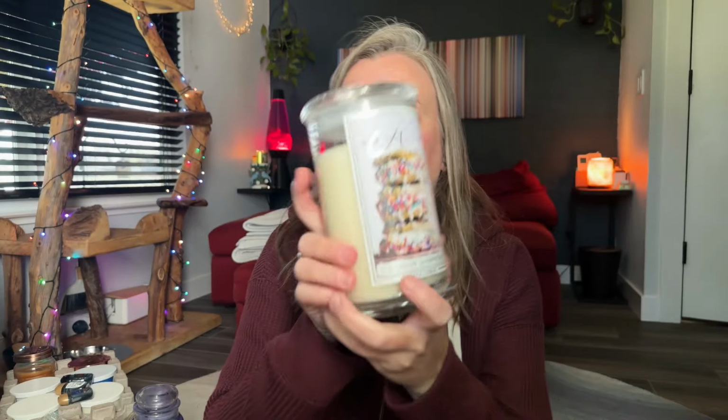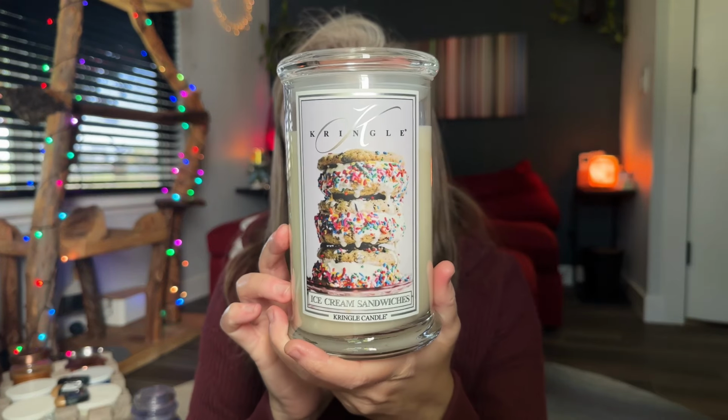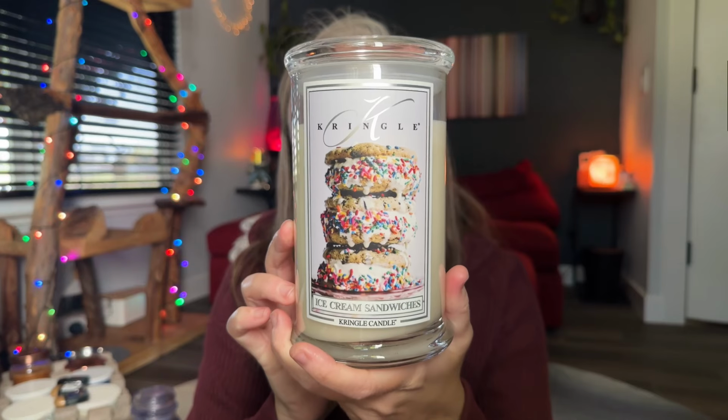Last one is when the Hubs wanted ice cream sandwiches. The picture alone is enough for me to want to snag this candle. Scent notes on this are ice cream, rainbow sprinkles, sea salt, macadamia nuts, ruby chocolate, cotton candy, vanilla milkshake, toasted coconut, and tonka bean. Lots of good stuff in there. I love tonka bean. I love vanilla. I like cotton candy. Chocolate can go one way or the other.